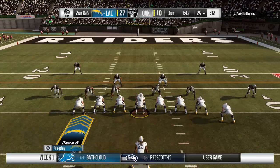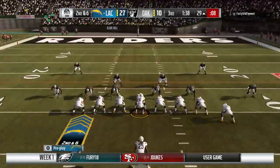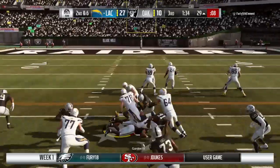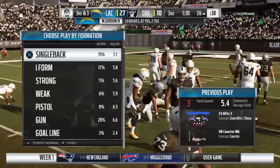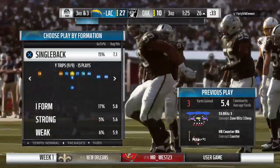All right, here we go. Blue, 90. Blue, 90. They keep it on the ground. Again, Gordon. And he'll take this down just shy of the 25-yard line. 3 yards is half of what they needed. Now can they get the other 3 here on 3rd down?